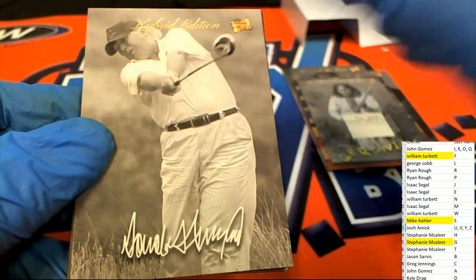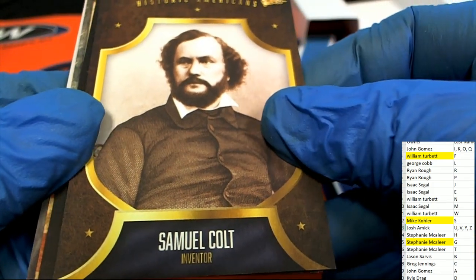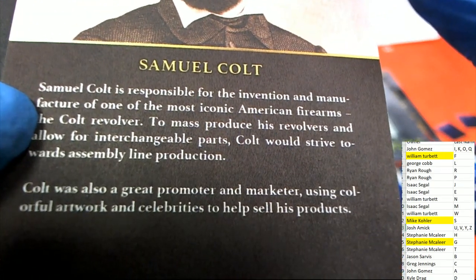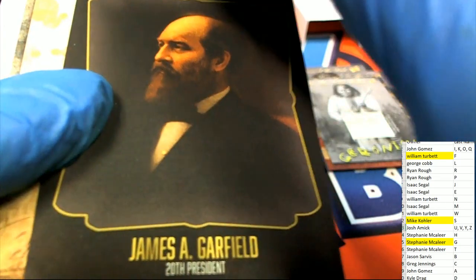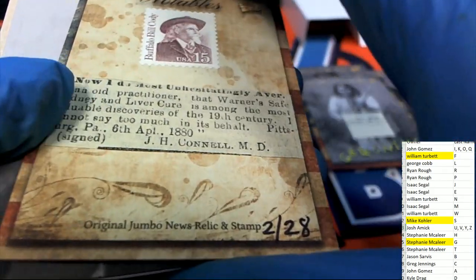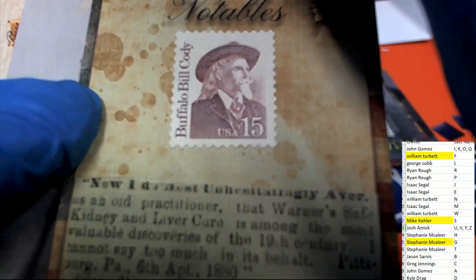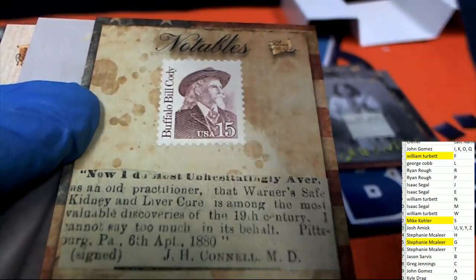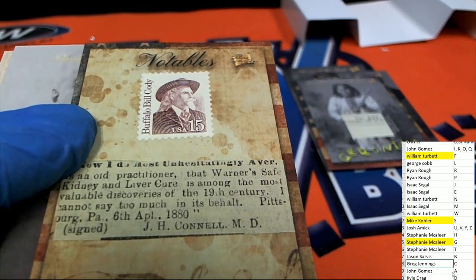All right, got Donald Trump, letter T owner. Congratulations. Samuel Colt invented the Colt pistol, right? The Colt revolver. James A. Garfield, letter G, picks up a Garfield. What is this? Hand number 2 of 28. Very old piece of newspaper and stamp. Buffalo Bill Cody. So this is going to go to C. C owner. Buffalo Bill Cody.